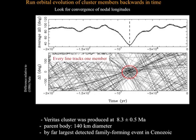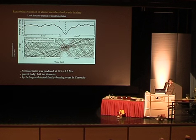So, using this orbital dynamics model, Nesvorný et al. concluded that Veritas was destroyed, the parent body was destroyed, 8.3 plus or minus 0.5 million years ago. This is a very big object, it's 140 kilometers in diameter. So that is a very large asteroid that was essentially catastrophically destroyed in a single day. It's by far the largest family forming event that this group has discovered.